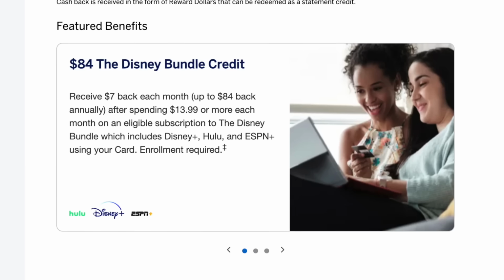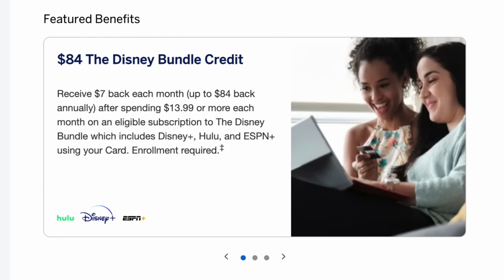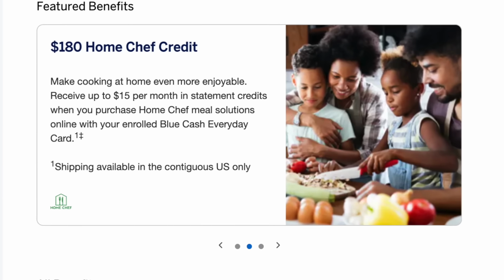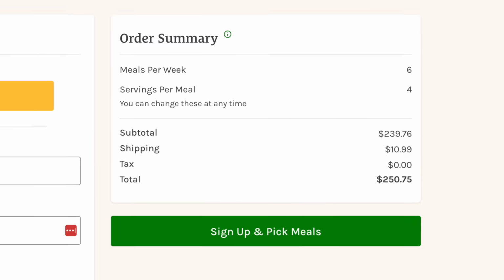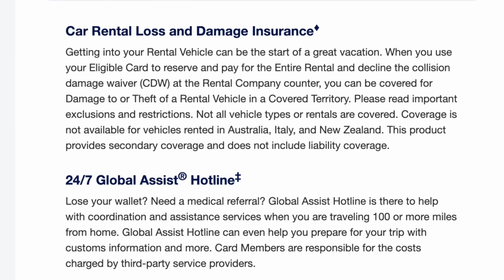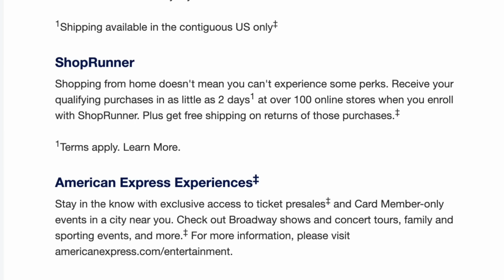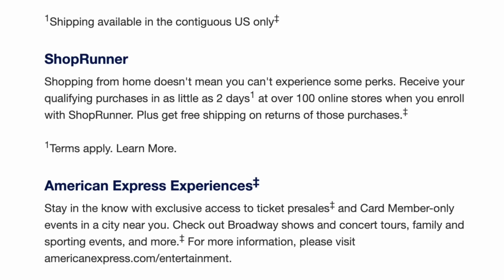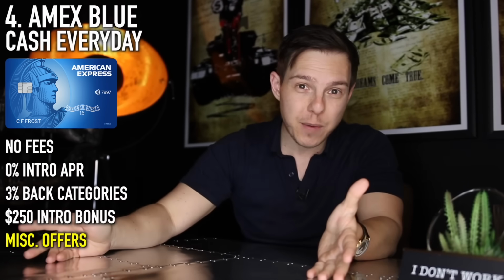For example, you could get up to $7 a month off when you spend $14 on the Disney streaming bundle, $15 a month on a home chef cooking option, which I'll admit, it's probably just cheaper to buy something at Chipotle instead, and you'll get damage and theft protection when you rent a car and make a payment with the card. You'll also be able to sign up with ShopRunner, which gives you complimentary 2-day free shipping on a variety of online stores, which I'll admit I've got a lot of value from outside of Amazon.